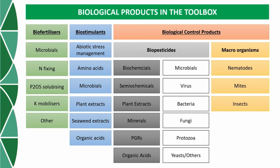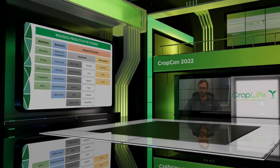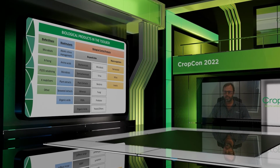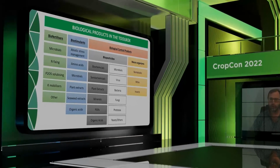When we have a look at the biological products within the toolbox, we really have a broad range of products available to us. Now, one of the main reasons for this broad range of product is that biological products are often quite species specific or perform well within niche type environments. It's not something that one can just apply to a broader landscape. It needs a lot of thought and a lot of research into finding out exactly what is this niche that this specific active ingredient or type of product can really deliver value on farm.